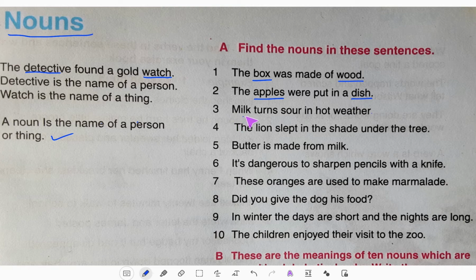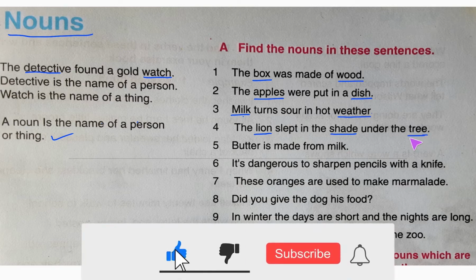Third sentence, milk turned sour in hot weather. In this sentence, by the word milk, we can understand a name, and by the word weather, we can understand a name. So that's why these two words are examples of nouns. Fourth sentence, the lion slept in the shade under the tree. By the word lion, I told you that if we can understand the name of an animal, this is also a noun. Shade is the name of a place, and the tree is a thing. So these are the examples of nouns.